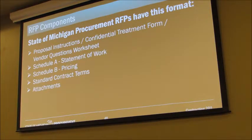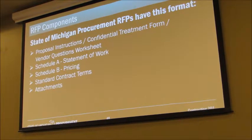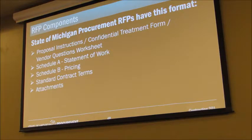Okay, so I want to talk to you about the solicitation components. You should probably be aware of this for your clients. So for an RFP anyway, the most common thing that we do, these are the documents you will see in that solicitation package: the proposal instructions, the Schedule A statement of work, the Schedule B pricing, the terms and conditions, and any attachments. I'll talk about each one now.